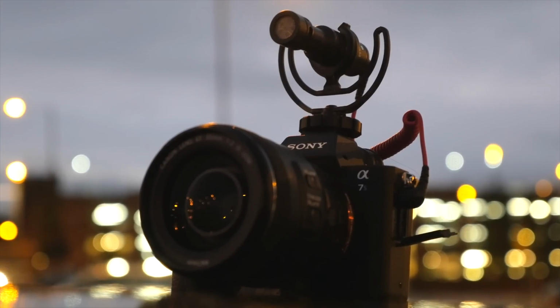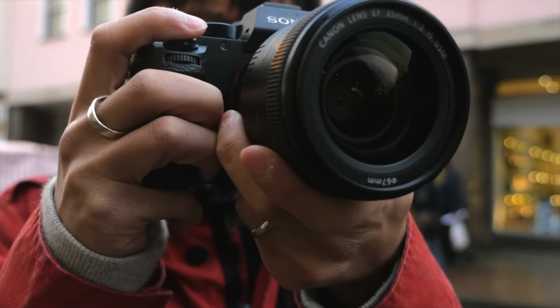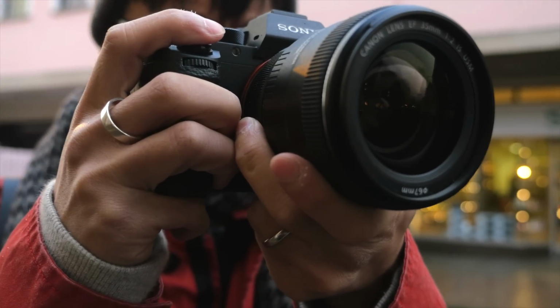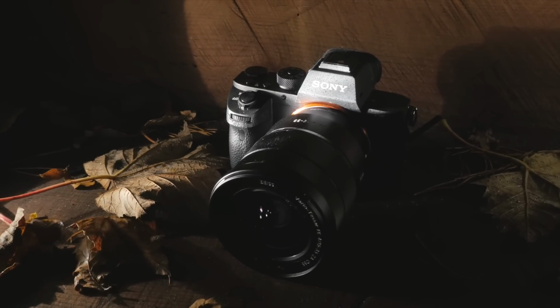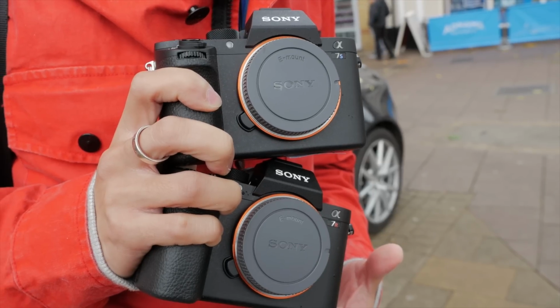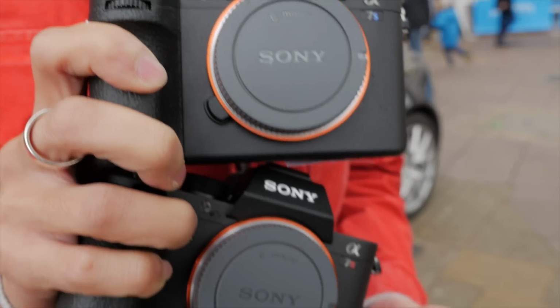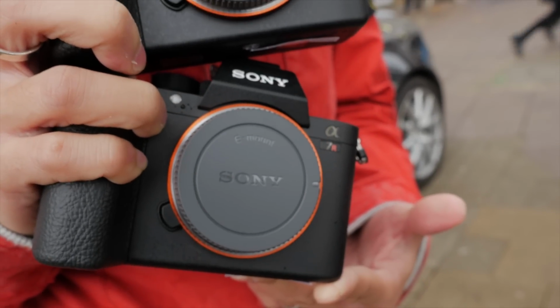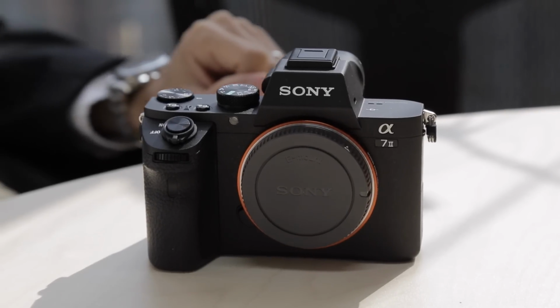But nonetheless, if you're a video enthusiast that wants a 4K video camera, this is the one. This is the low light king. This, the A7S II, neatly rounds up the second series of A7 cameras by adding a brilliant video camera to accompany the already brilliant stills camera that is the A7R II and the other one that is the A7 II.